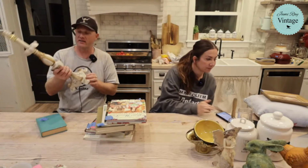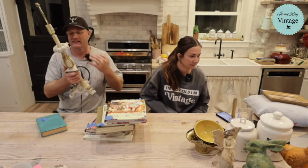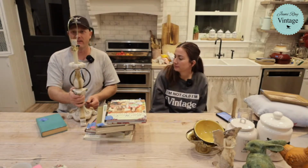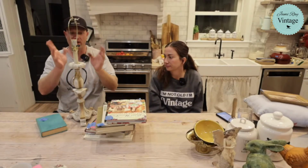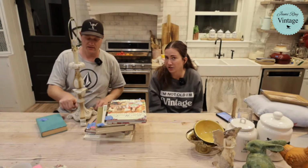It has a cast iron weight in the bottom of it. I'm pretty sure it's a plaster. It might be a resin. Either way, it's a good job. This lamp is $59.95. Oh, $69.95. Are you sure? Oh yeah, it's $69.95. It comes without a shade because we're going to let you decide what you want to do. It also comes without a shade because I hate shipping shades. It takes like four times bigger box.